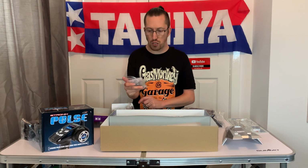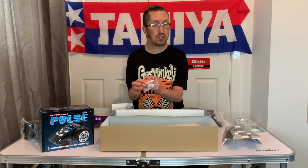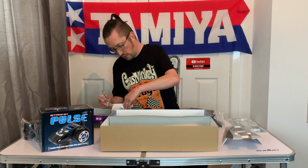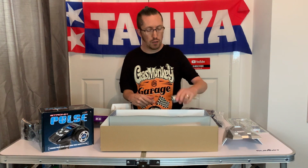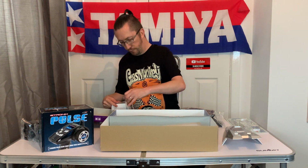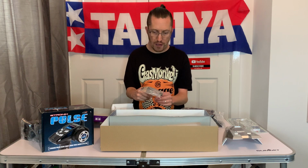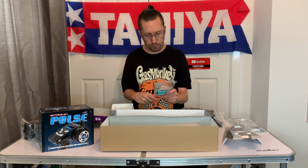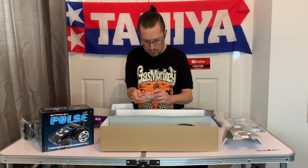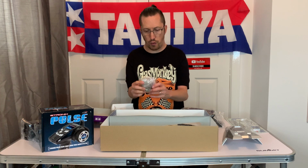Okay, then we've got the metal parts bag. It has the beefed up motor mount like you see on the other re-releases. And we have just a normal 540 motor, silver can. In there we've got cable ties, track rod ends, turnbuckles, and track rod ends. Bevel gears as well in that, and the output drive from the prop shaft.